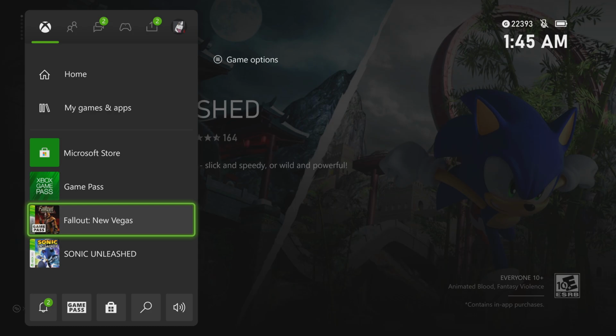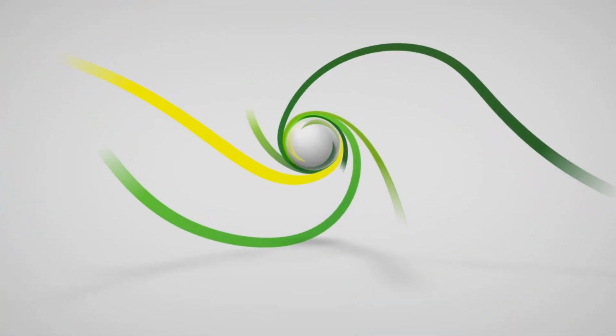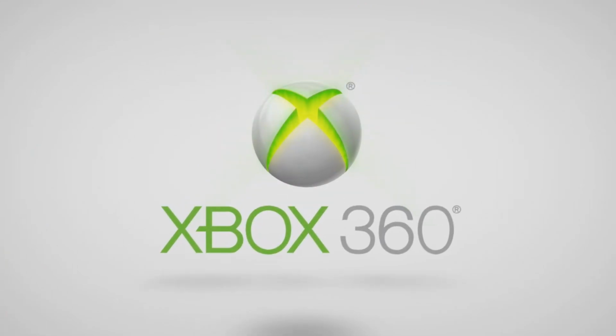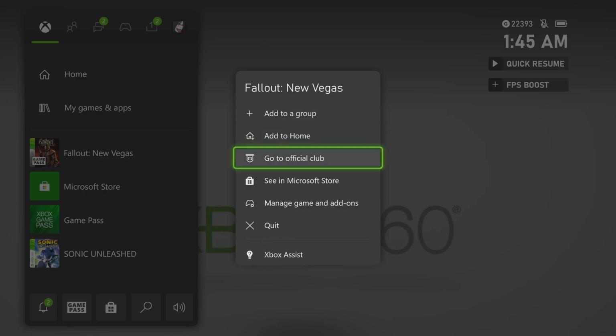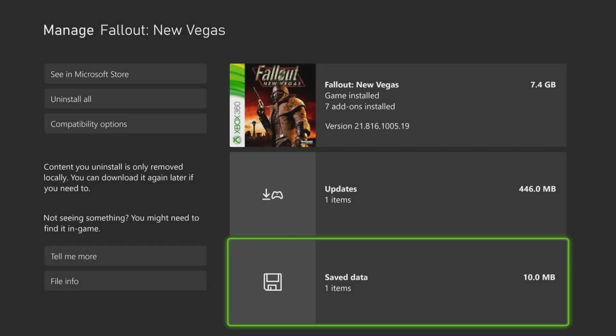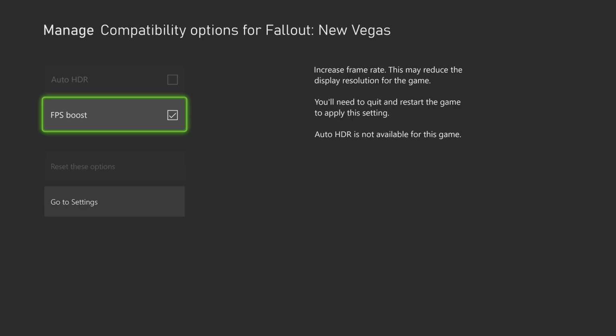If you already own and have installed one of these games, you can just go ahead and start it right up. I'm going to be showing off Fallout New Vegas. It will boot into its special Xbox 360 mode, and if you ever want to mess with the settings, all you have to do is hit the guide button, go down to Manage Game and Add-ons, and from there we can go into the compatibility options, and as you can see, we have FPS Boost on, so we will be running through this at 60 frames per second.